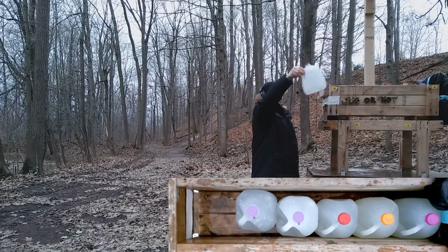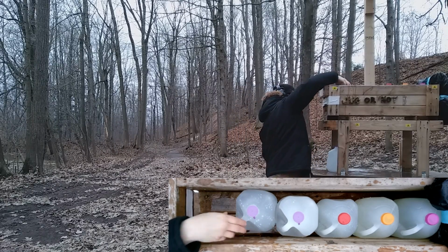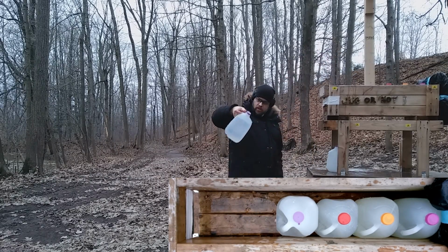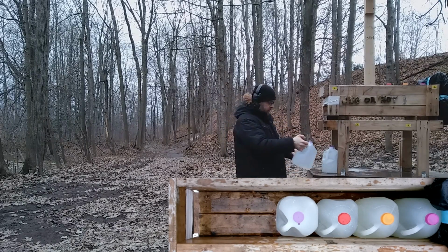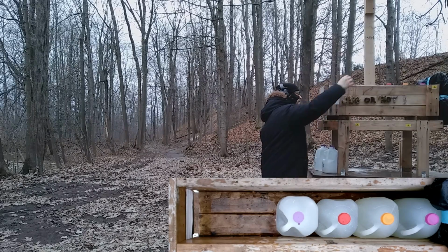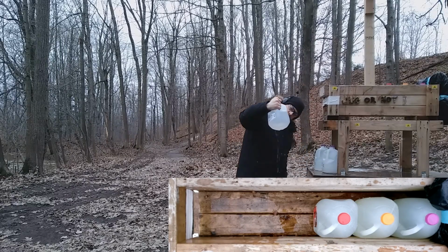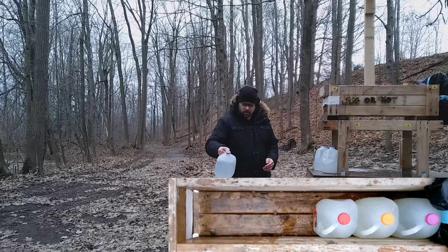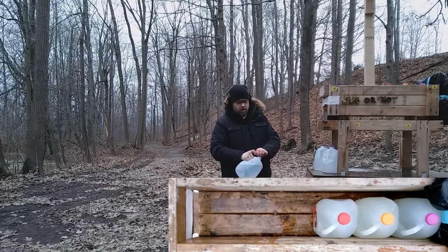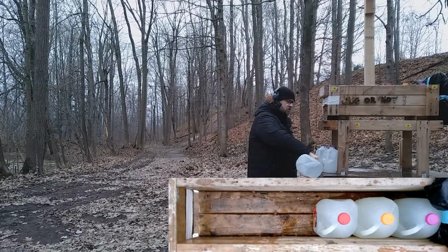Alright, first jug has more damage to the side of this jug than the 32 Smith & Wesson Long. Cracked it just a little bit. Jug 2. We're going through jug 2. Impact point looks a little bit to the right compared to the initial impact. Jug 3, and we have a dent out the back of jug 3, about the same as the 32 Smith & Wesson Long, so we definitely have that same 15 inches of penetration if it were to be ballistics gel.